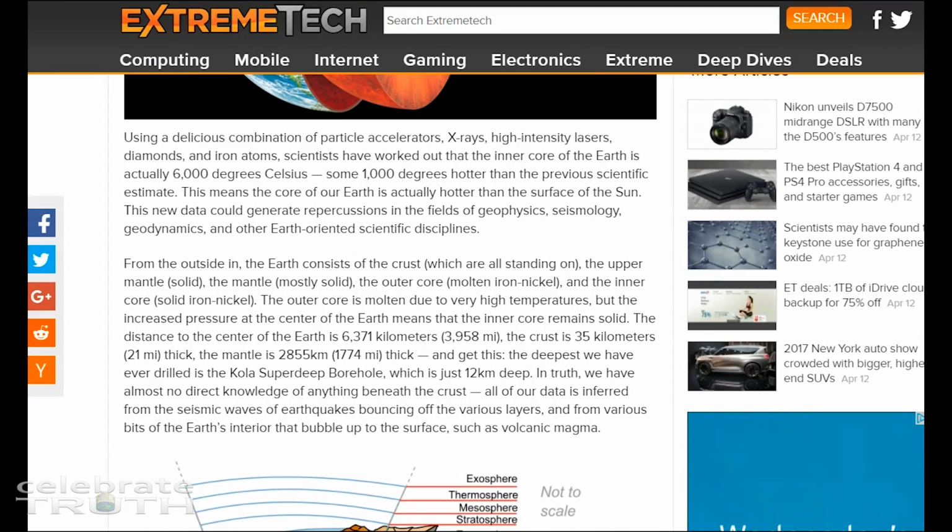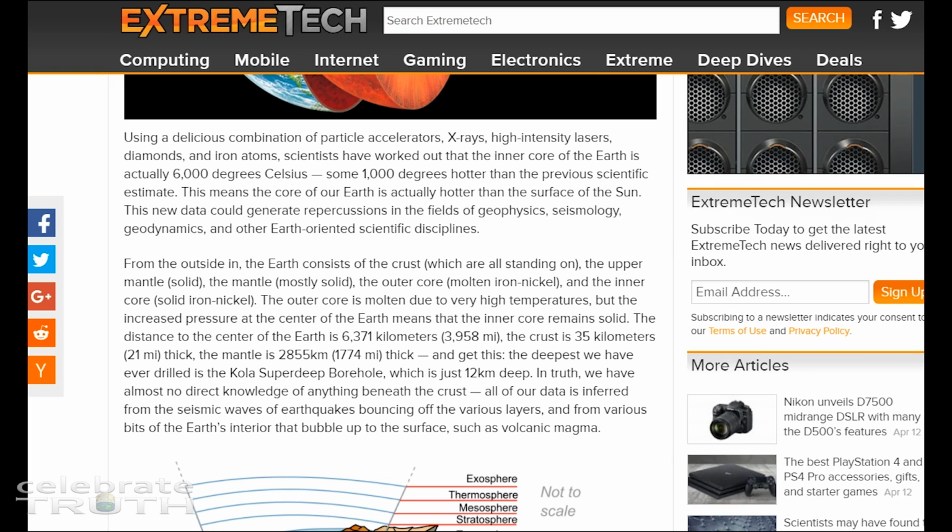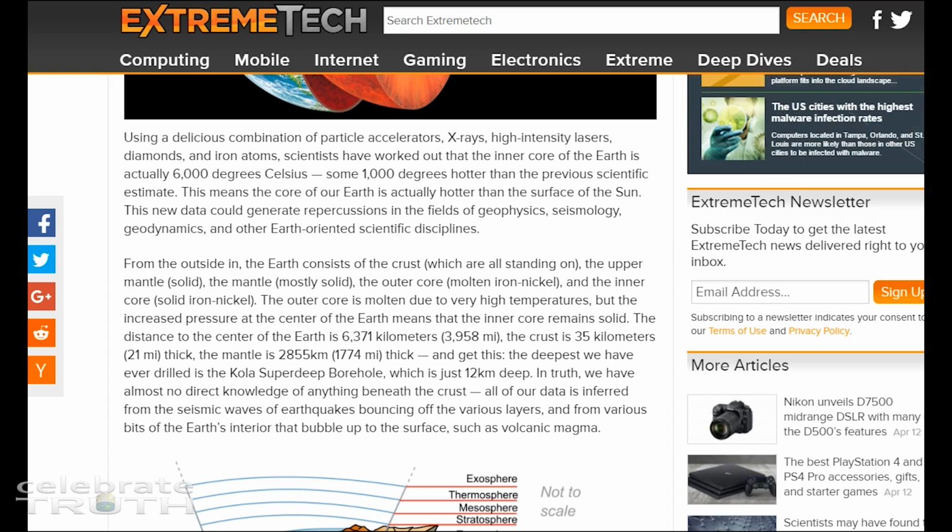Okay? Using a delicious combination of particle accelerators, X-rays, high-intensity lasers, diamonds, and iron atoms, scientists have worked out the inner core of the Earth is actually 6,000 degrees Celsius, some 1,000 degrees hotter than the previous scientific estimate. This means the core of our Earth is actually hotter than the surface of the sun. Oh, look at that. I don't know if you knew this, but you are standing on something that's hotter than the surface of the sun.